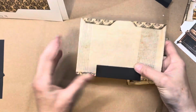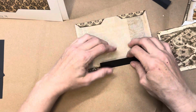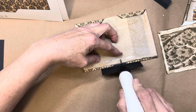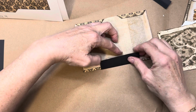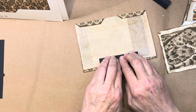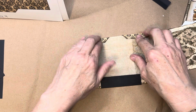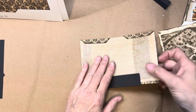All right, I am going to roughly make this in the center, and I'll glue this down on the back here, just like I did on the other side, because this whole assemblage, for want of a better word, is going to be glued down on this background piece. So, just like I did over here with these flaps, I am gluing my newly created hinge flap down.